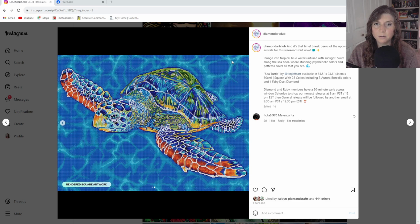Like, I understand that the background is probably a mix of about 3, maybe 4 colors. So that's not a huge amount. But then the sea turtle itself just looks so vibrant and colorful. It seems amazing that they can do all of that with just 28 colors. I mean, that's really, honestly great. I love sometimes to just be able to kit up something that's not going to fill up 2 of my Elizabeth Ward containers, not just be overflow.